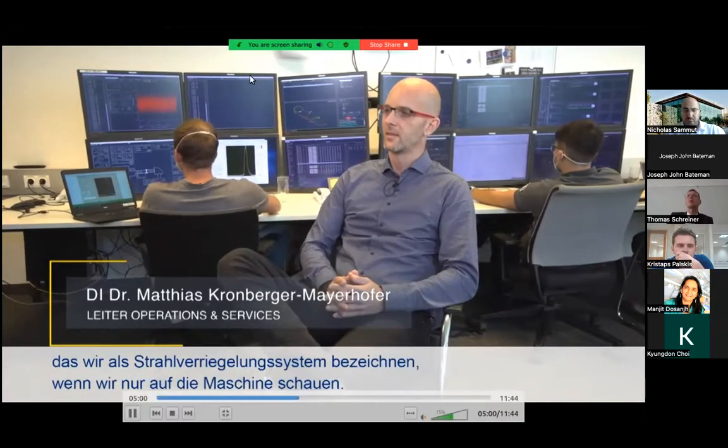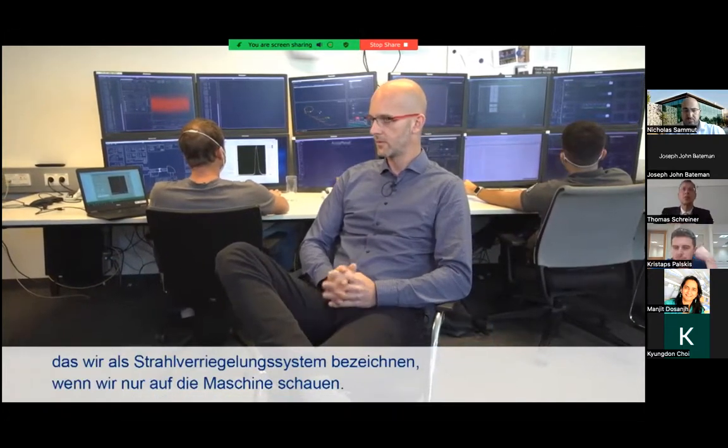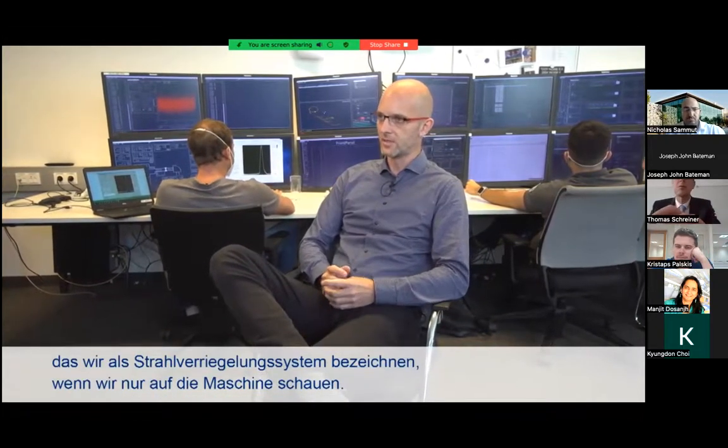So this is the purpose of the machine protection system. So the machine protection system, which we call BIS or beam interlock system, is looking only at the machine. Then we have the patient protection system, and the patient protection system assures that the patient safety is given during irradiation of the patient. What does this mean?